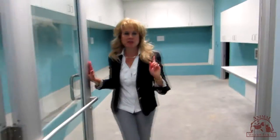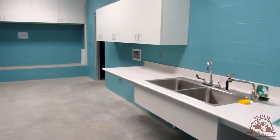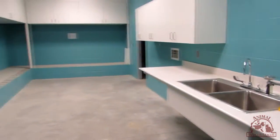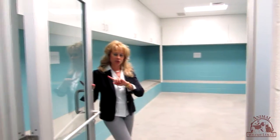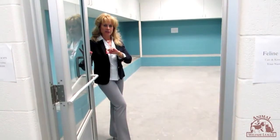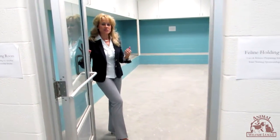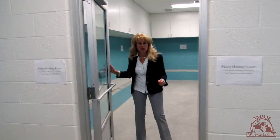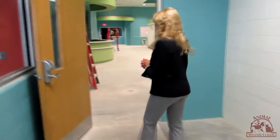And around the corner is going to be a feline maternity ward also. So when cats come in, just like the dogs, they are vetted, they're given their shots and examinations, and we determine if they're in good shape. We can put them out in the general population in the main part of the adoption area. And if they have to be quarantined or put in isolation, they will be put in those rooms also. So this is our feline holding room, and around the corner is the maternity room, so they have peace and quiet for the mother cats and little kittens.